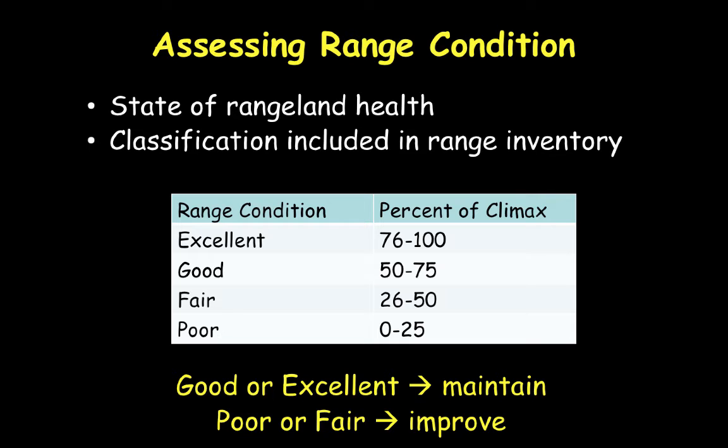So if you identify parts of your operation or parts of the land that you own or manage as good or excellent, then you want to maintain that. You may want to try to move some of the good ground into the excellent category, but that would actually take quite a bit of money. So a good condition is acceptable. However, if you have portions of land that are classified as fair or poor, then the goal that you need to have in your range management plan is to improve those areas.